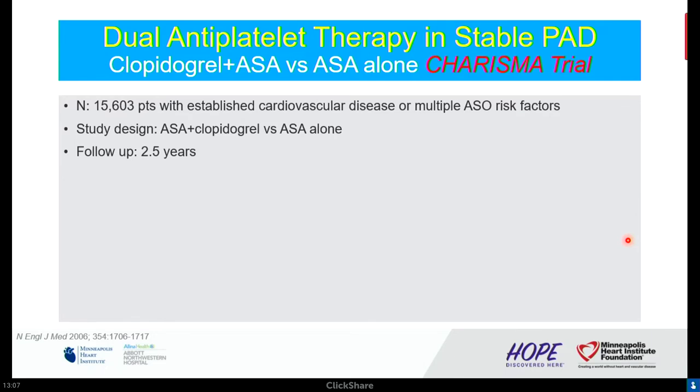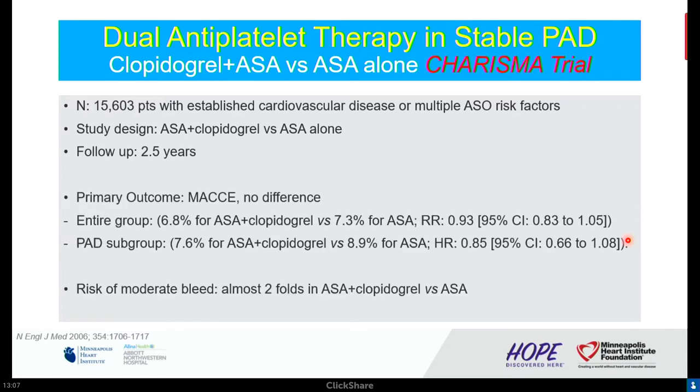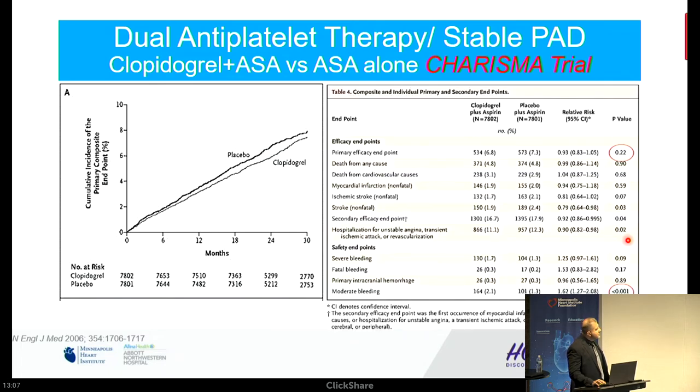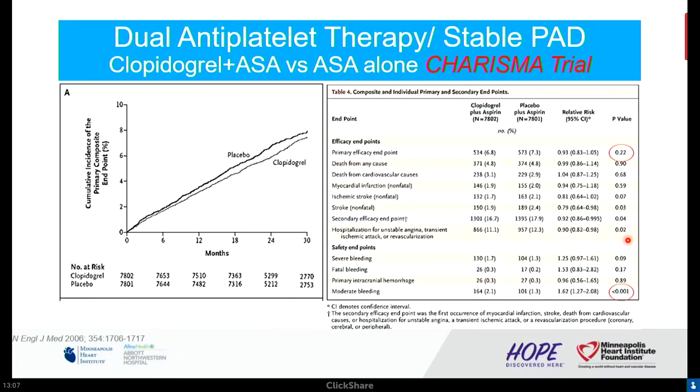And looking at aspirin plus clopidogrel versus aspirin alone, the follow-up is 2.5 years. The primary endpoint was MACE, and there was no really significant difference, and this is shown here. There was no significant difference, clopidogrel plus aspirin versus placebo. And another fact, you see the primary endpoint was not significant, but also you see there was significant increase in moderate bleeding. So aspirin plus clopidogrel in stable peripheral artery disease, or in general cardiovascular disease, didn't make sense.